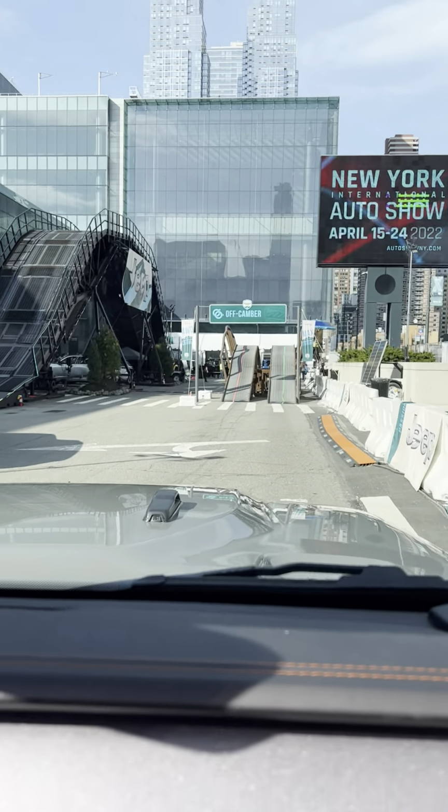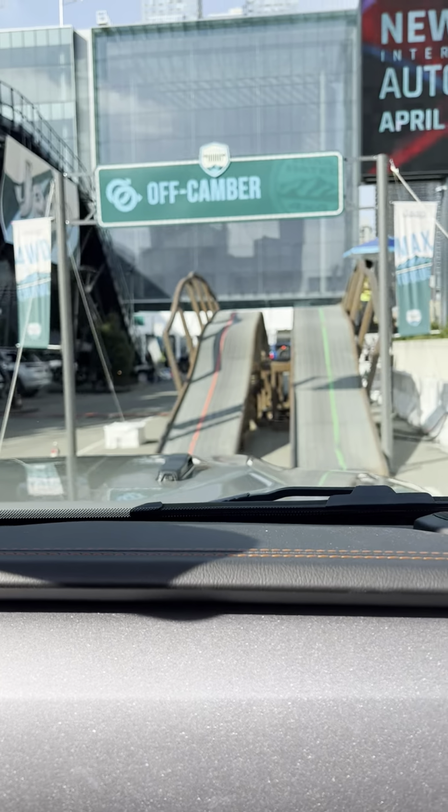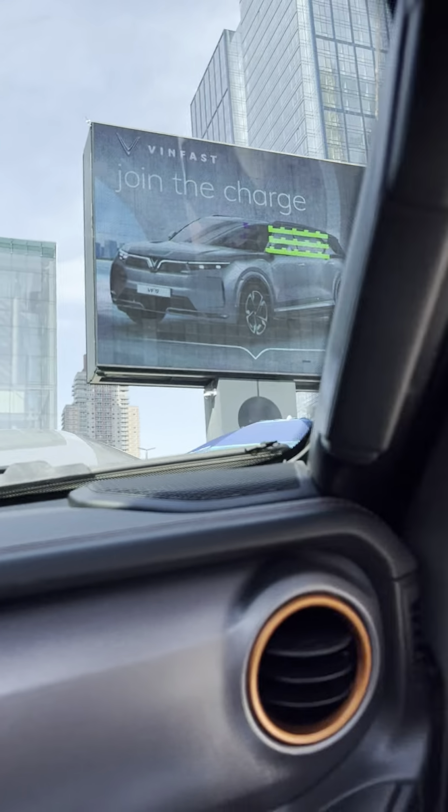You can get in a diesel if you're looking for that option. This is a V6, 3.6 V6. Box shocks on it, nice and stable. We're just gonna flow right over this off camber.